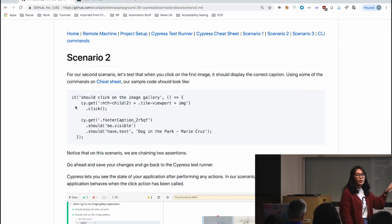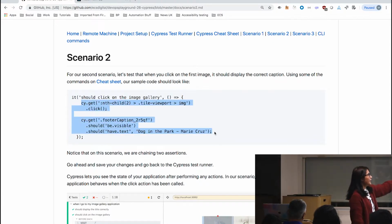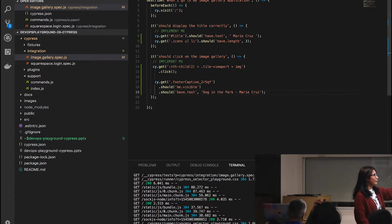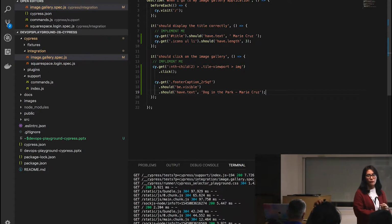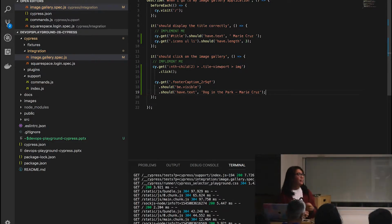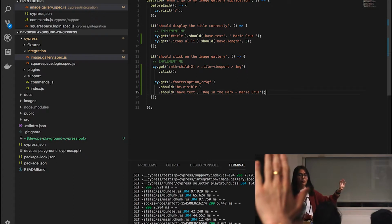And then for our assertion, we're getting the selector for the footer, and then we're chaining two assertions. We're saying that the first assertion should be visible, and the second assertion is that it should have a text of dog in the park. So again, just copy and paste this code.